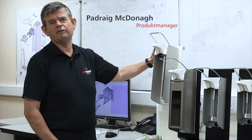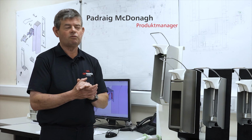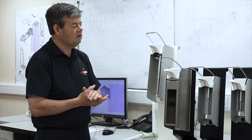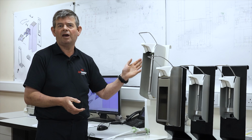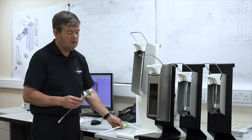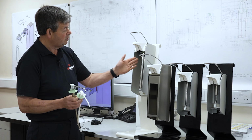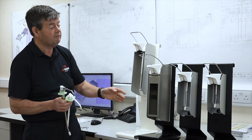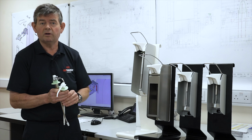This dispenser has all the features of the existing IMP range of dispensers. So it can come with either a stainless steel housing or an anodized aluminium housing. We have a range of pumps for the dispenser, going from our 3 milliliter grit pump, which is actually new to the market and available in our other dispensers as well at the moment.